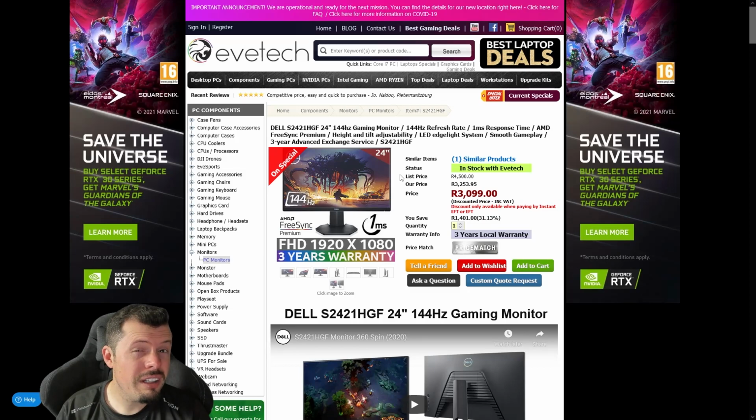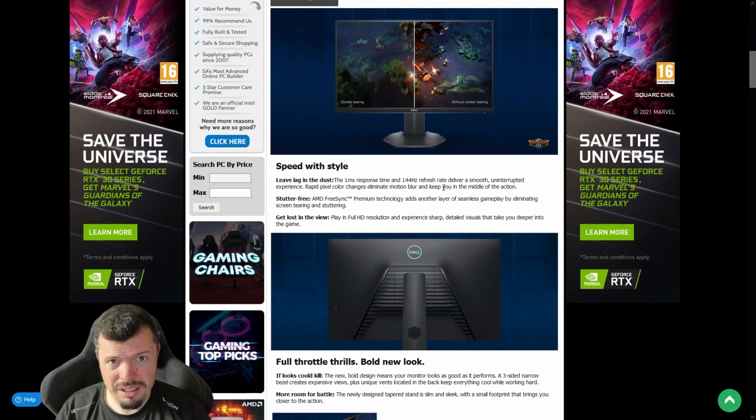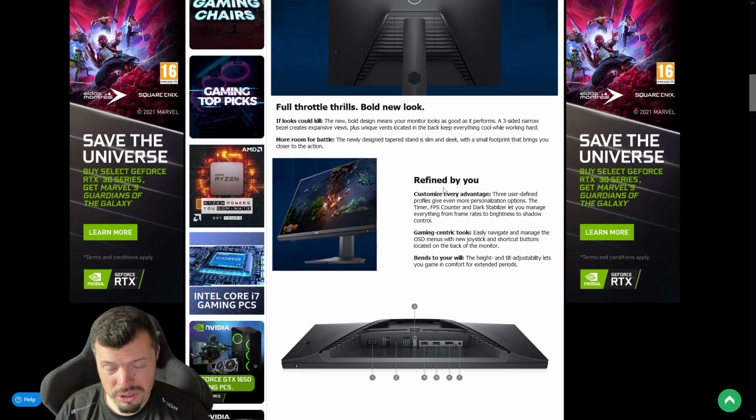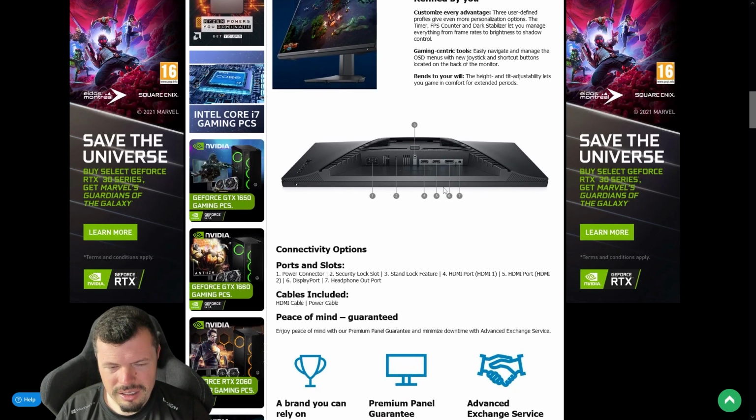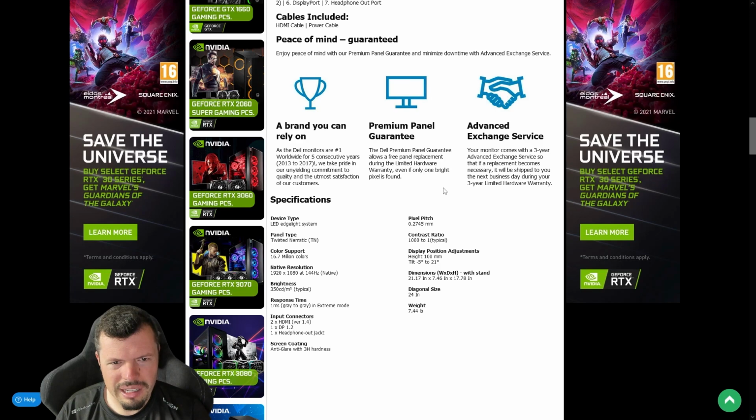At number 3 is the cheapest way to go, 144Hz, still with Dell. This deal is just disgusting, and I have no idea on the stock quantity or anything left, but I'm assuming it's getting pretty low because this has been up at this price for quite a while. 144 Hz, 1 millisecond response time for a whole $3,000 with a Dell premium panel. This is the main thing, it's insane.